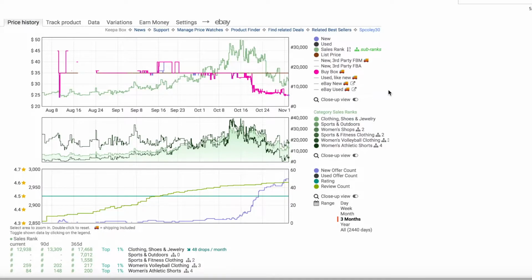Do you try to sell out at a low price? Do you take a bunch of loss on your product? Let's get into the couple different options of what you can do with your listing and how to avoid them in the future. Okay, here I have a Keepa chart of the listing that has recently tanked.